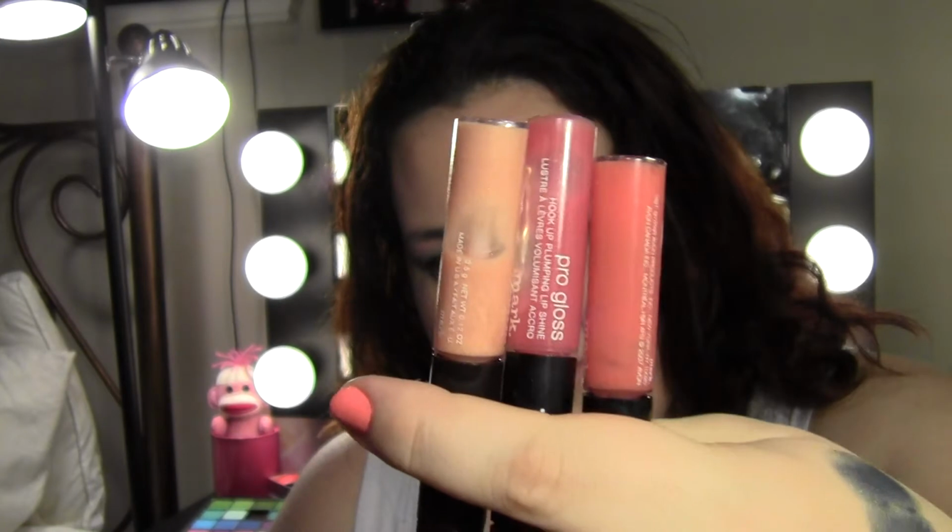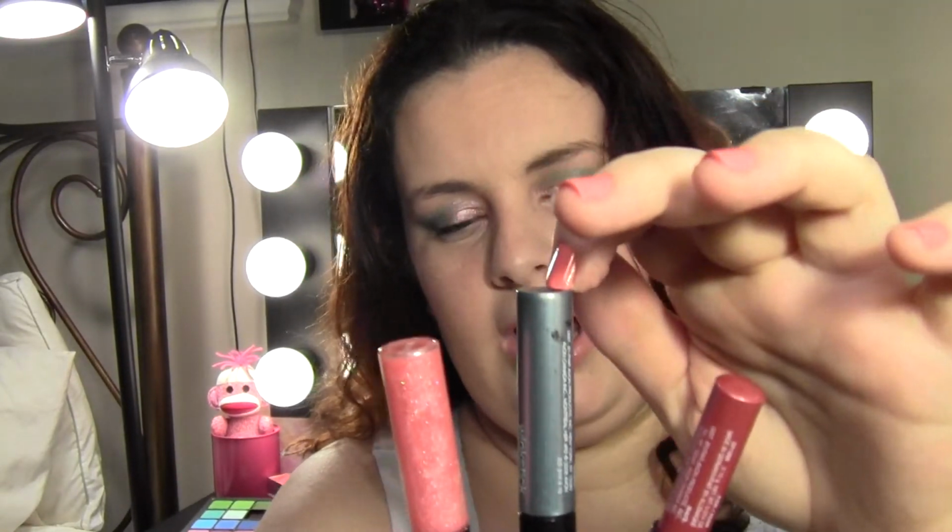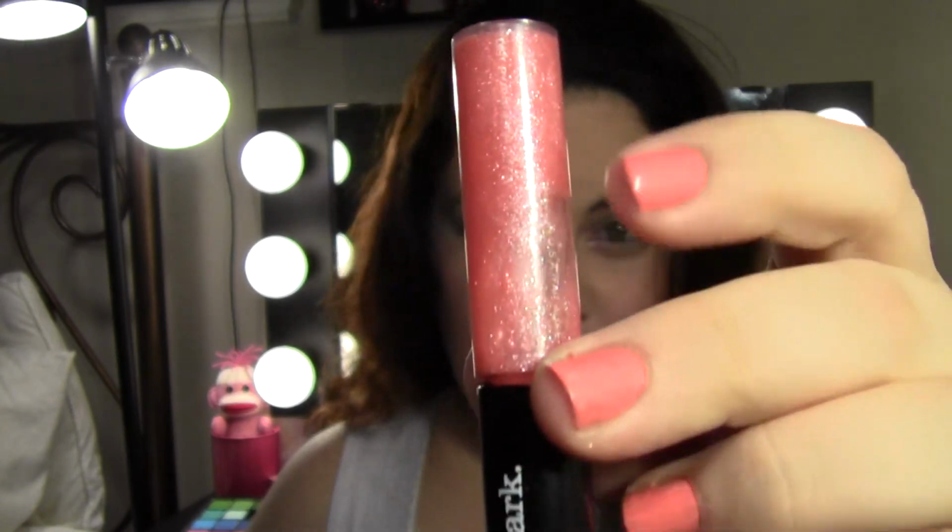I do carry these in my purse. On the other side, I have a cream-based eyeshadow, a cream-based lipstick product, and another Pro Gloss. But I don't wear this one as much. I used to wear it a lot. This is Lotus Luxe. It's just got a lot of shimmer in it for me, so I find that I don't wear this one a ton anymore.